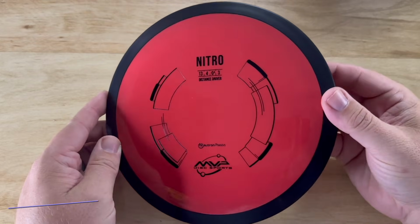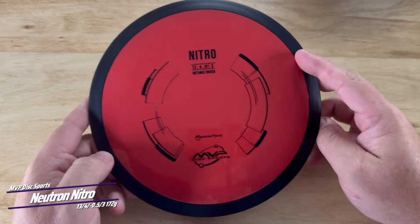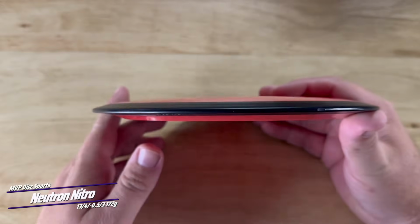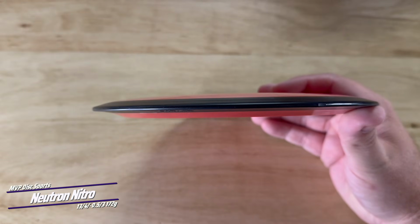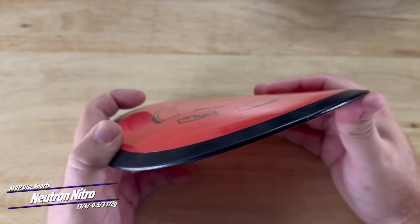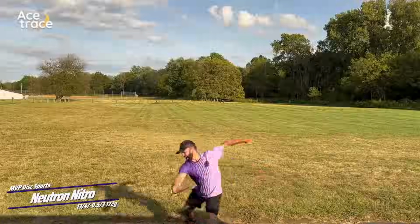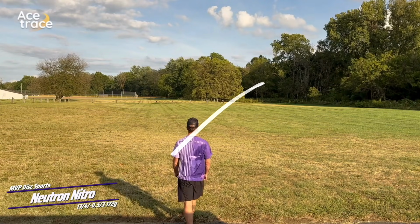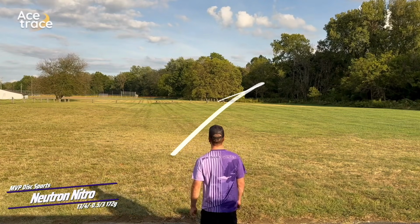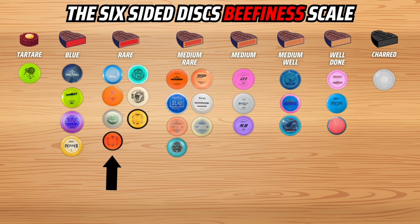Moving on, we have 3 13-speed drivers from the MVP family to look at, beginning with the Nitro. Rated at 13, 4, -0.5, 3, the Nitro is probably the only really high-speed disc from MVP that feels like it might fit in my hand. And for Josh, it was pretty darn overstable. Smacked out to the right here, it almost immediately begins to fight back, and it definitely deserves the rare column on our board.